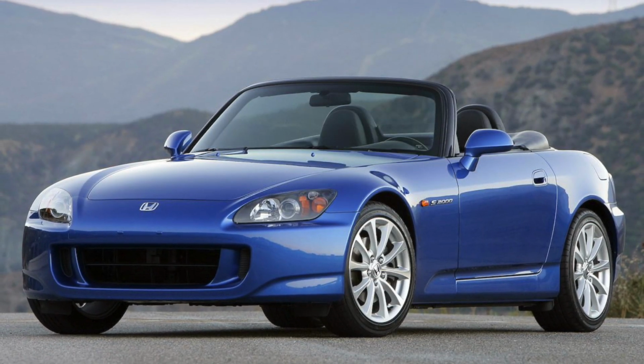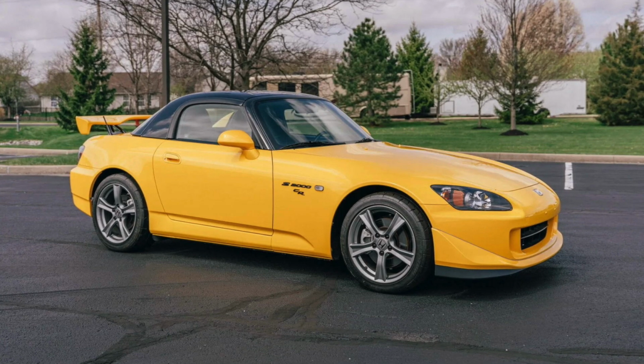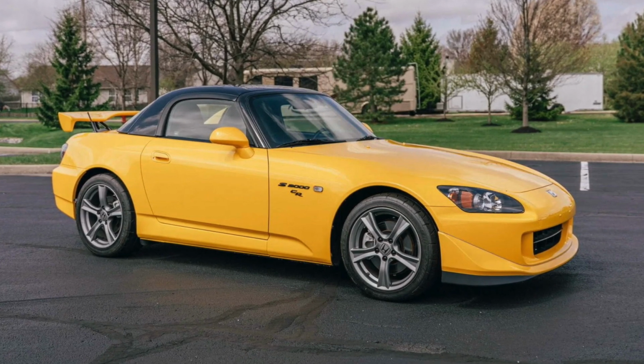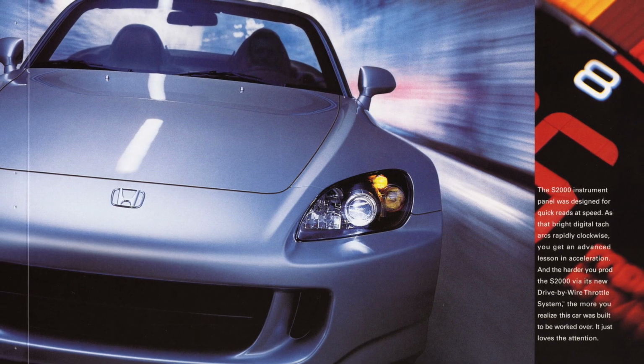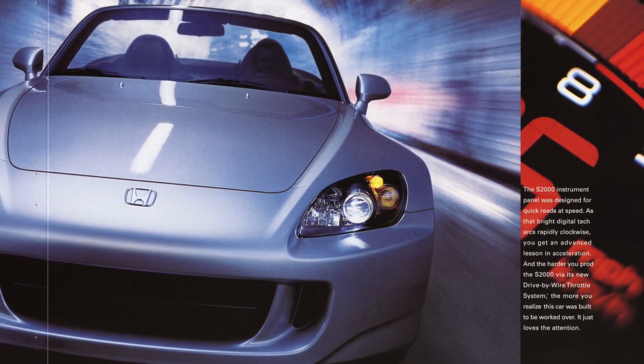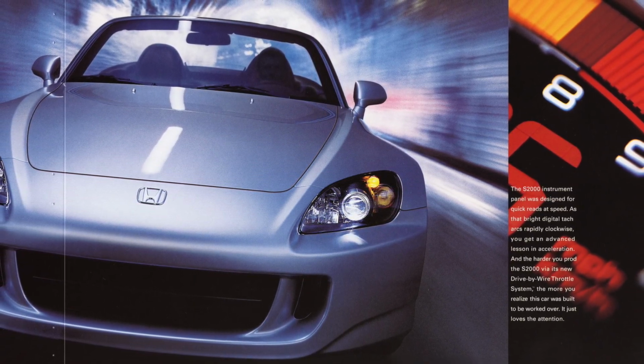The 2009 model saw no changes from the previous year and continued to offer both base and CR trims, but mid-year the S2000 was cancelled due to low sales, partially caused by the economic downturn, and only a total of 355 S2000s were built for that year, 31 of which were CR models. This makes the total amount of CR models in existence for the US market just 699.